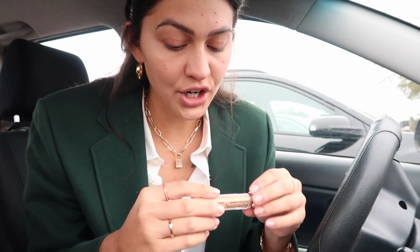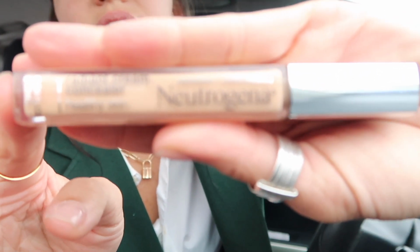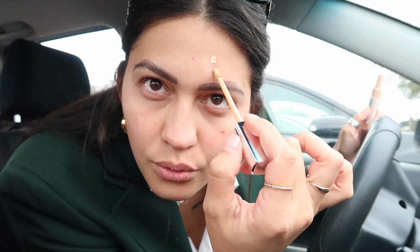This is so awkward because I am in a parking lot and there's people who can see me doing this, but whatever. So one of the first things that I do is apply some of this Neutrogena concealer. It's called Radiant Cream Concealer Healthy Skin. As you can tell, I've had a stressful life recently and I have some breaking out going on here. Not cute.